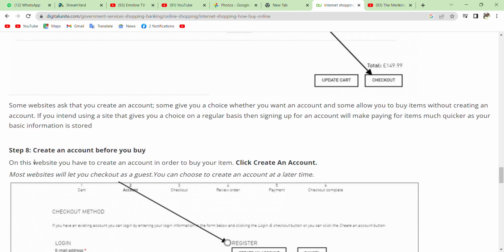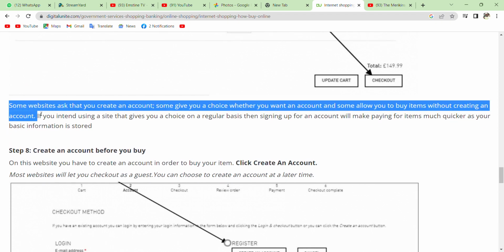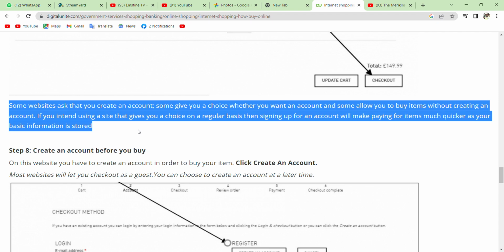What happens if you click on check out and pay? Some websites ask that you create an account. Some give you a choice whether you want an account, and some allow you to buy items without creating an account. If you intend using a site that gives you a choice on a regular basis, then signing up for an account will make payment for items much quicker, as your basic information is already stored.